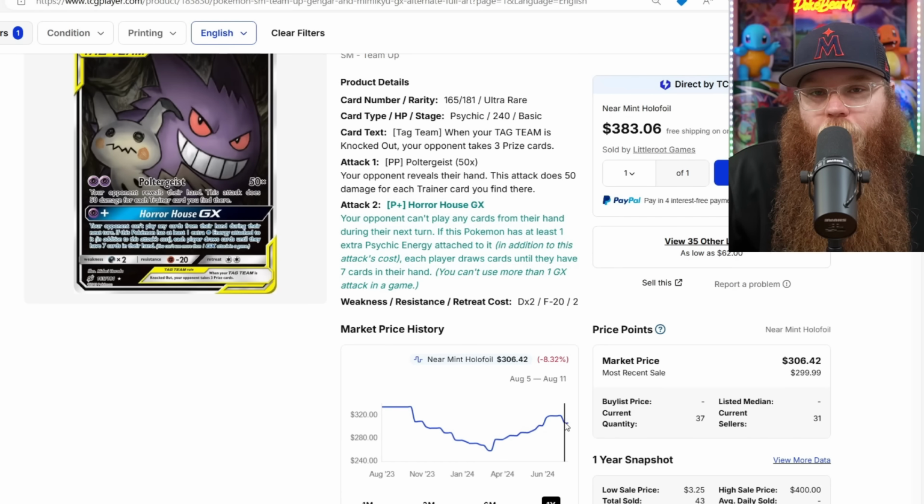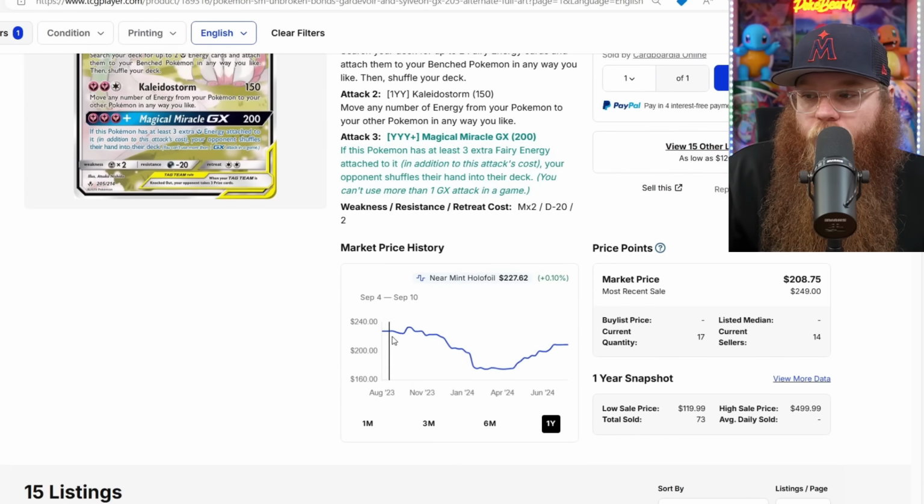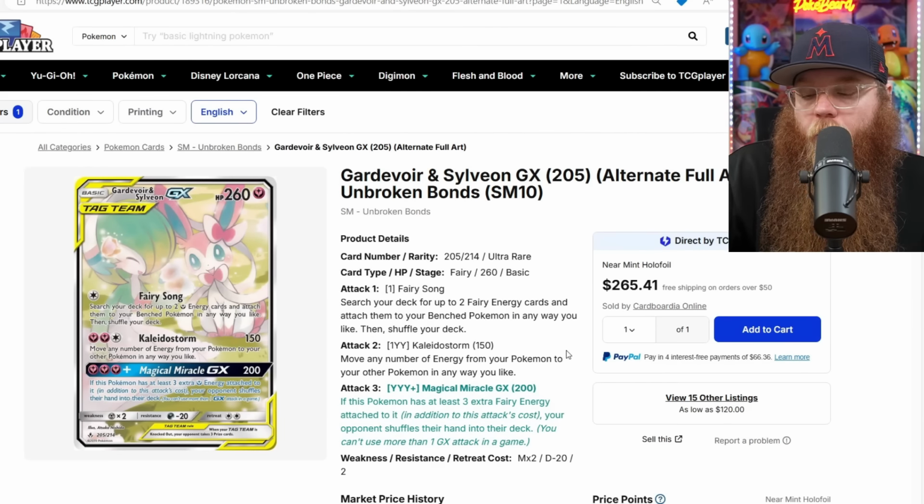So I'm going to wait for these new Team Rocket sets and everything like that, these crazy sets coming out. I really feel like a lot of cards are going to drop during that time. And same with the Gardevoir and Sylveon right here. Same exact looking graph, got down to 175, is now at 208. So yeah, I'm definitely going to wait a little bit.